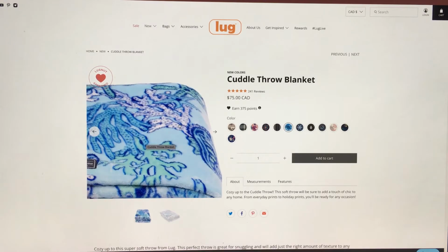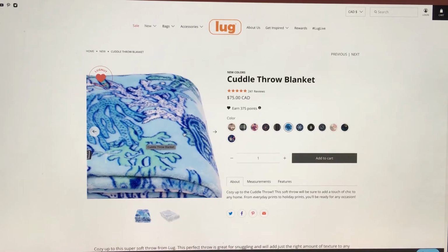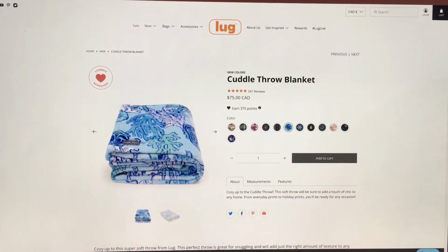I think that would be so much fun, but it just doesn't look like a winter blanket. It looks like a beach towel. So if that wasn't a beach towel, that'd be so much fun. It just looks like that would be a beach towel. So when you put it on and it'd be nice and warm and snuggly, I think it would feel a little bit awkward. But I still think it's beautiful. I love blues. I love those colors.